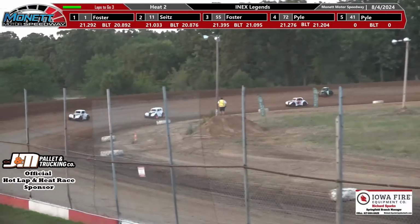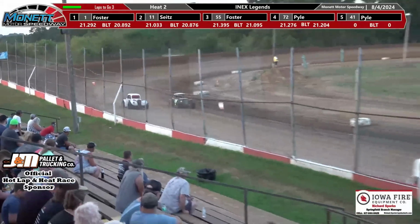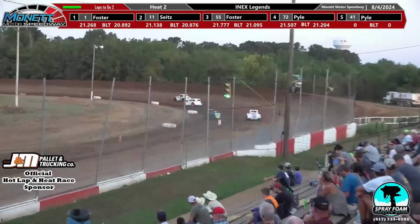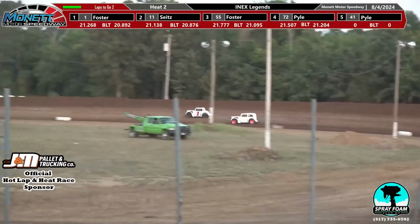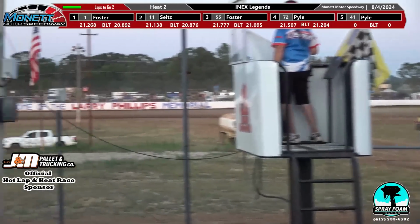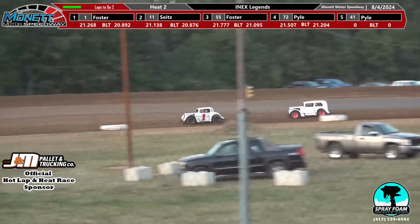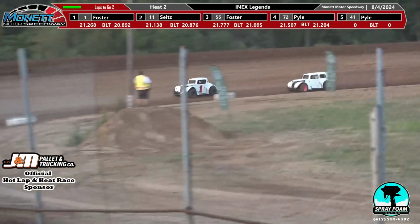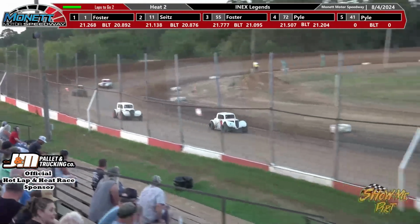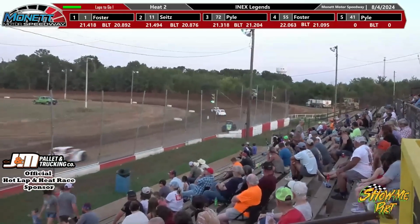Evan Pyle trying his best to run that outside. Tricks himself into going back in. Michael Seitz going to give another shot, trying to get the lead here. Going to be the white flag this time by. Tanner Foster out front of this thing. Michael Seitz just 0.2 of a second behind.